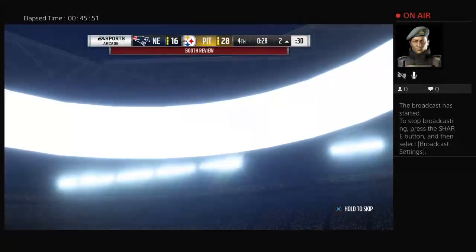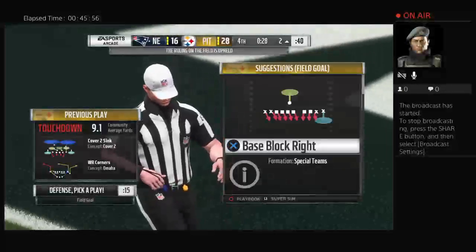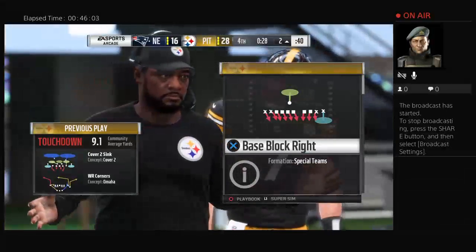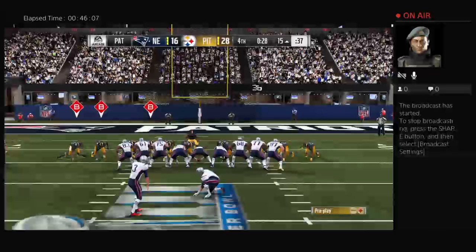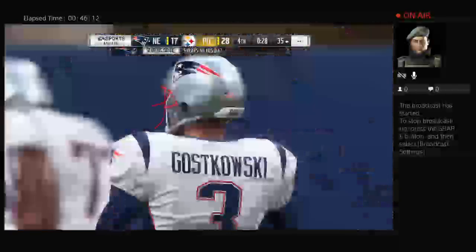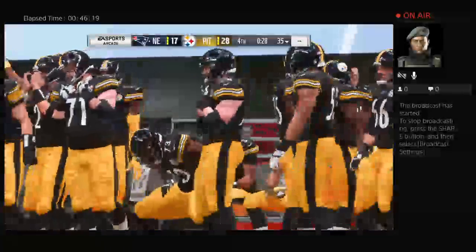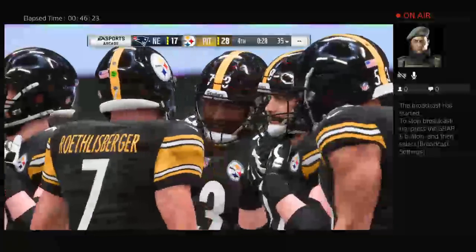And a pause in the action because the booth sees something that they want to take another peek at. After review of the play, the ruling on the field stands. It took them an extra look, but they found out it is a touchdown indeed. The official says this one counts. Gostkowski with the extra point. And the lead is down to 11 at 28-17. So that drive spanned 5 plays, and it's finished off by a Pats touchdown.